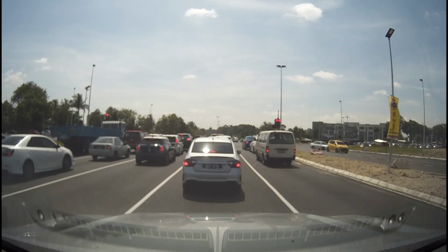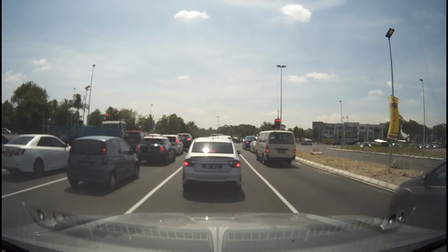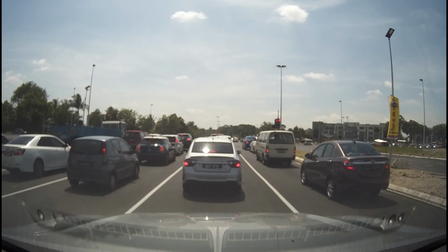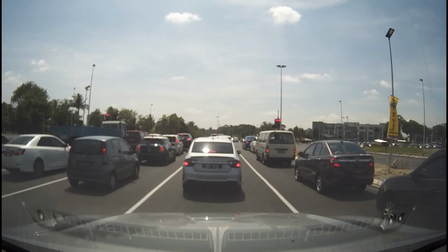Okay, friends out there, we are approaching the Satya Raja traffic light system. This is the fifth of the planned five smart traffic light systems that is in the project plan, and this is completed and is in operations. So there you go, and we are waiting for the lights to turn green.